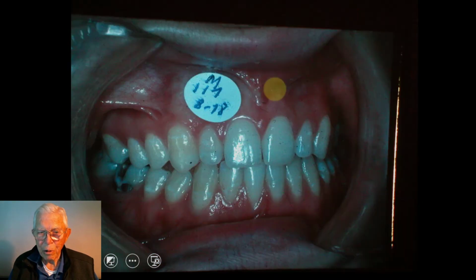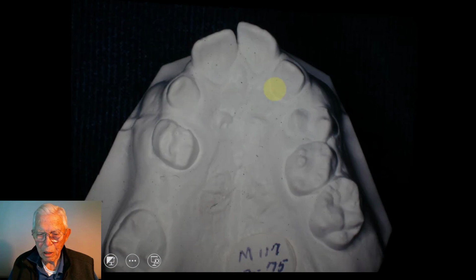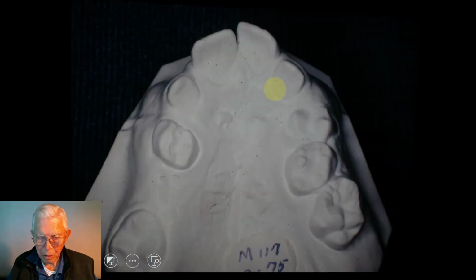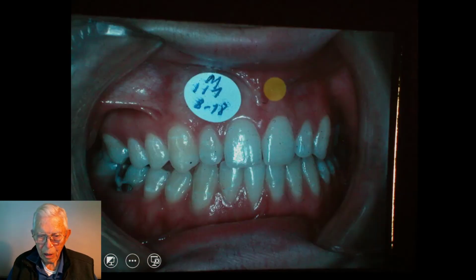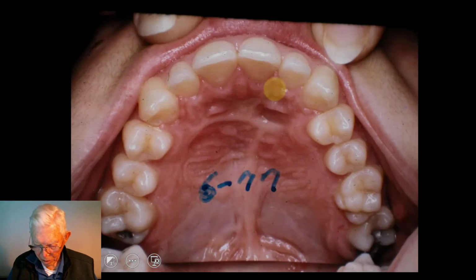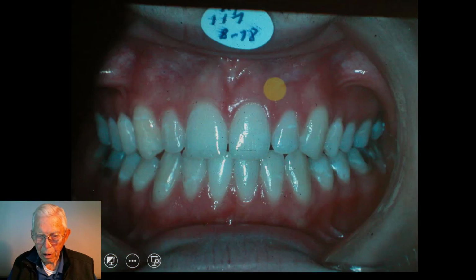All right, there we're in 88, and there it was when it started in 75. Let's see. Now this is 78, and everything is locked in quite good.